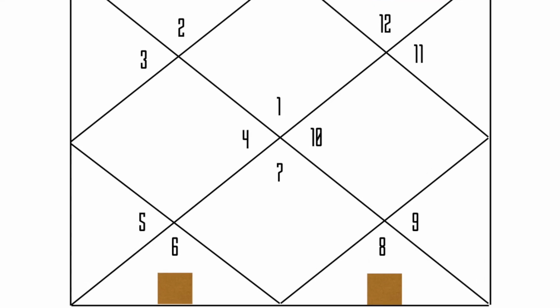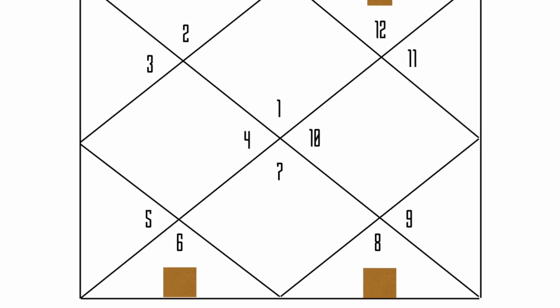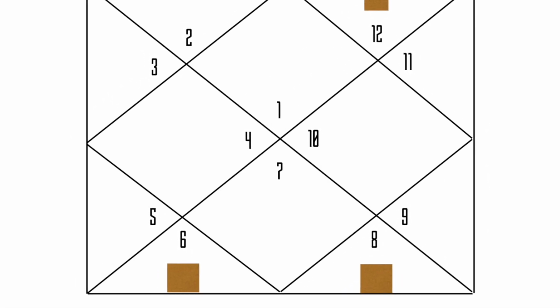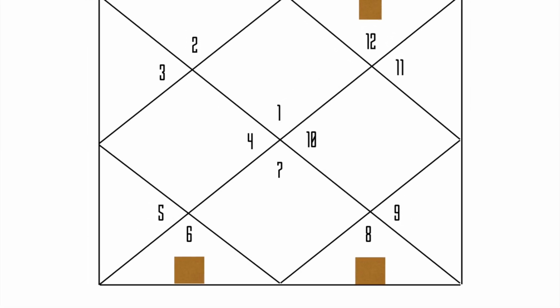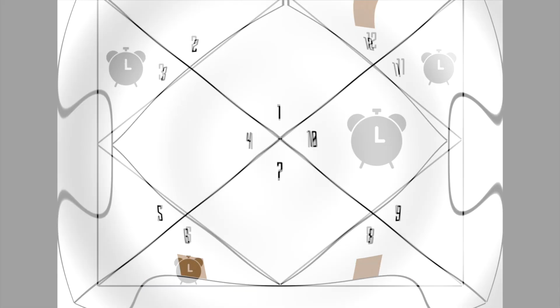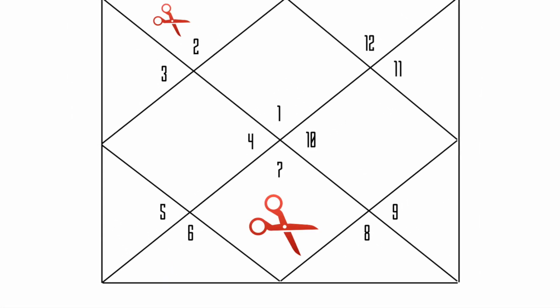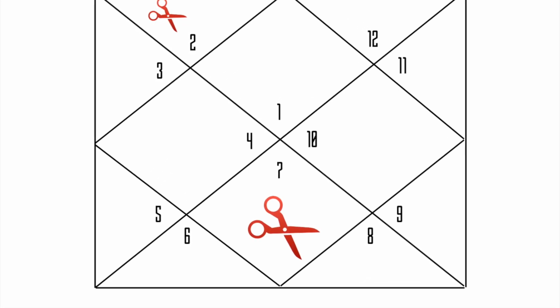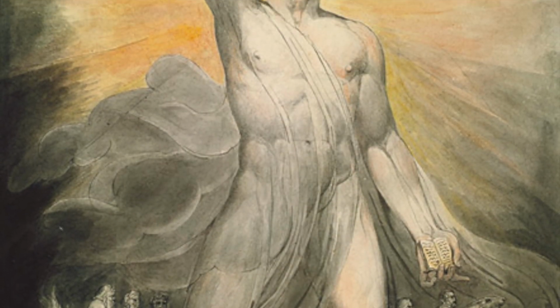The brown square represents the Dusthanas, which are the difficult areas for that ascendant, and planets ruling these areas are the challenging planets for that ascendant. The grey cogs show the areas of long-term growth, and the red scissors represent the Marakas. Now let us look at the unique characteristics of the Aries ascendant.